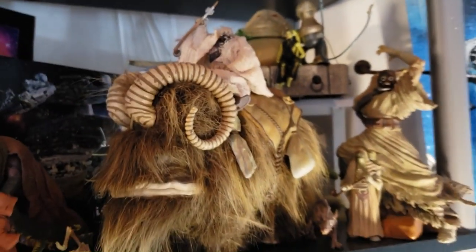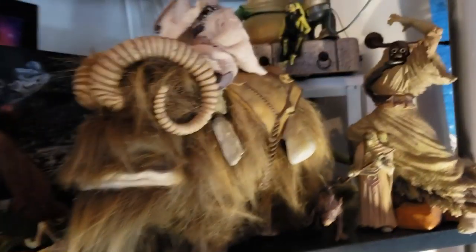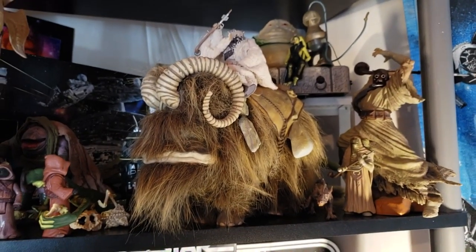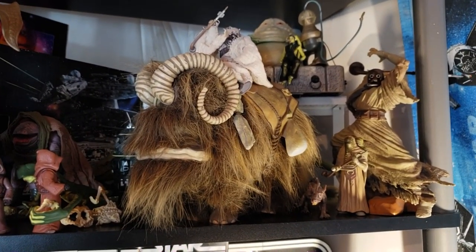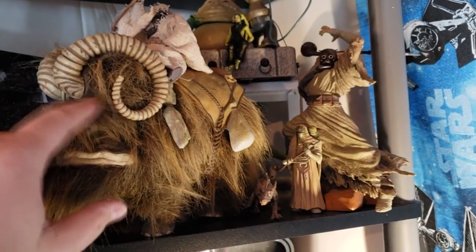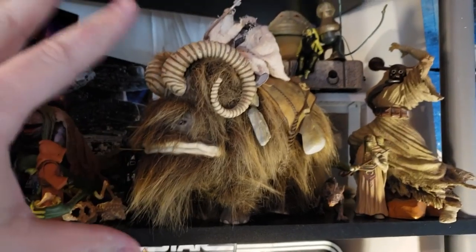This was the Bantha that came out in 1998. And to this day, I mentioned this in another video, this is my favorite version of the Bantha they've ever done. They've done some subsequent versions that were a little bit different than this one, particularly with the eye. This one does have an eye. It's in there, but it's a little more hidden. There it is. But, you know, it just looks perfect.